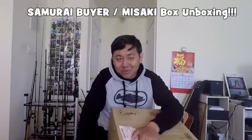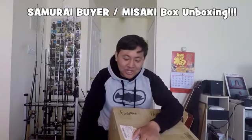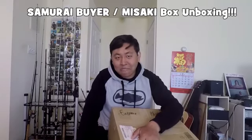The two reels all together have a value of 1,600 Japanese yen, okay? And I gotta tell you a little secret, okay? You can go out there and Google it. If you Google Japanese yen to US dollar, 1,600 Japanese yen is like $15, okay? $15 is the price for the two reels that are inside this box. So that means that each reel is like $7.50. Mizaki, how dare you send me the cheapest reel in the world, man? Or one of the cheapest fishing reels in the world? Are you kidding me, my man?